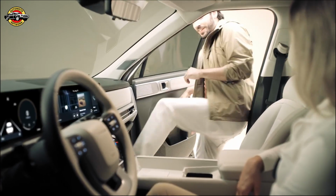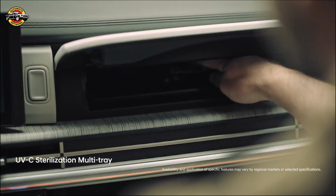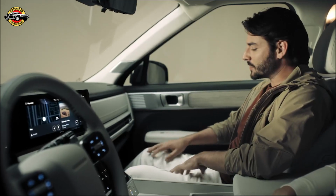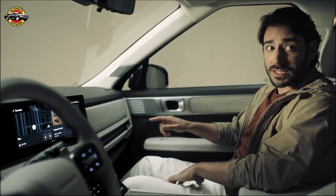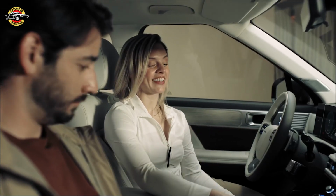Hold on, I think you're forgetting something really important. This isn't your average tray. Look, pop your cell phone or your sunglasses in, and the UVC sanitizer sanitizes them in just 10 minutes. This would definitely come in handy after being outdoors, and this function is first in its class, making the all-new Santa Fe a pioneer. If you're done sanitizing your phone, place it right here.